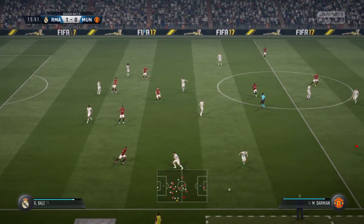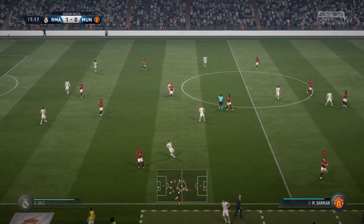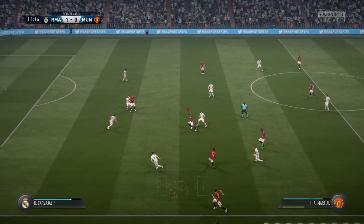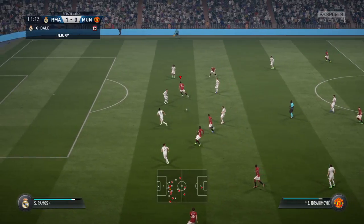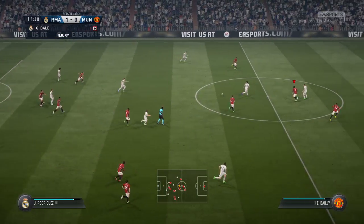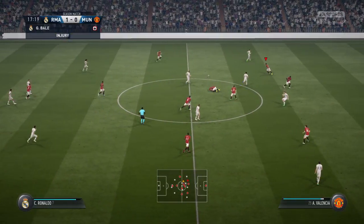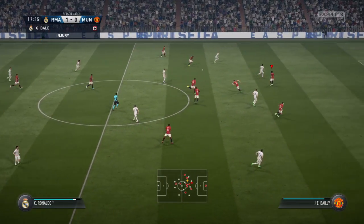Now Anthony Martial. Made the challenge well. He's got his tackle in, and the ball's gone out now. Well, they're in a good position here. Well, that pass never looked like reaching its target, and they're away with the ball. Saw it coming, cut it out, good work.